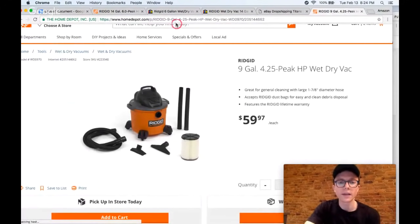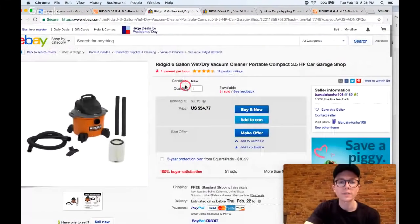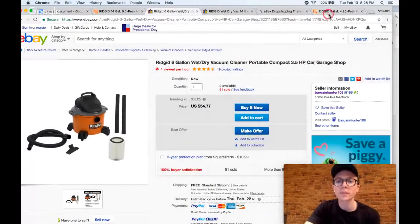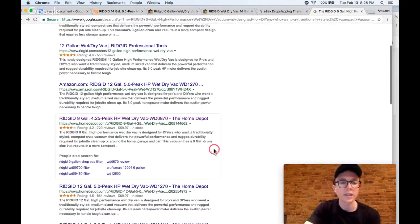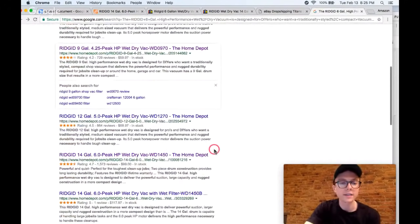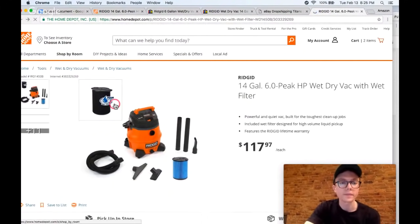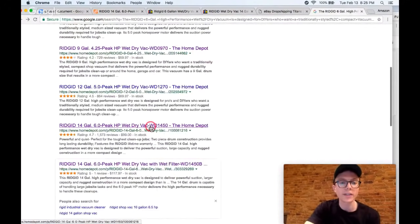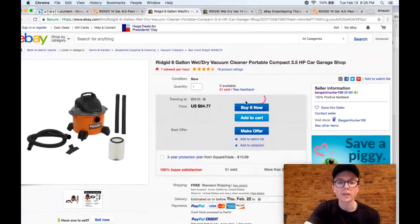And I think this is the product. Let me check. Is it a 9-gallon, 4.25? See, no, this is a 6-gallon. So this actually didn't pull up the right one. So let's go back to the search results on Google and look for one that says 6-gallon. Maybe this is it. No. So what you're trying to do here is actually find the item on the source's website.